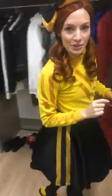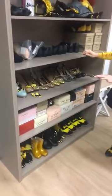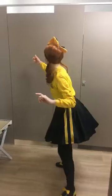On the way to the dressing room, there's a selection of Emma's shoes. We'll get back to these shoes, but have a look who's inside the change room.